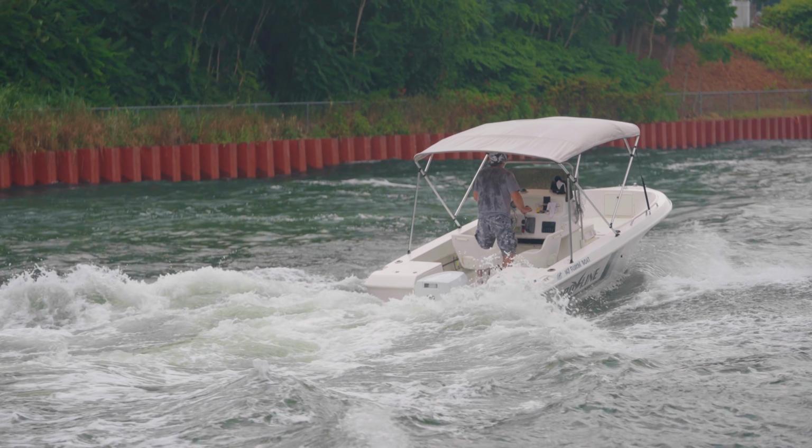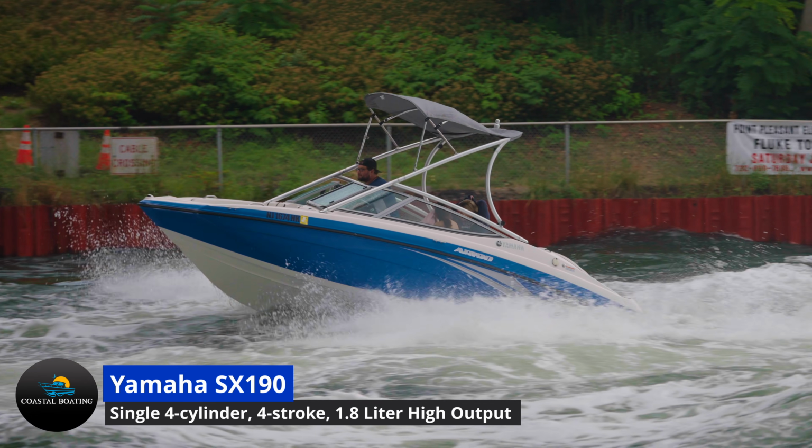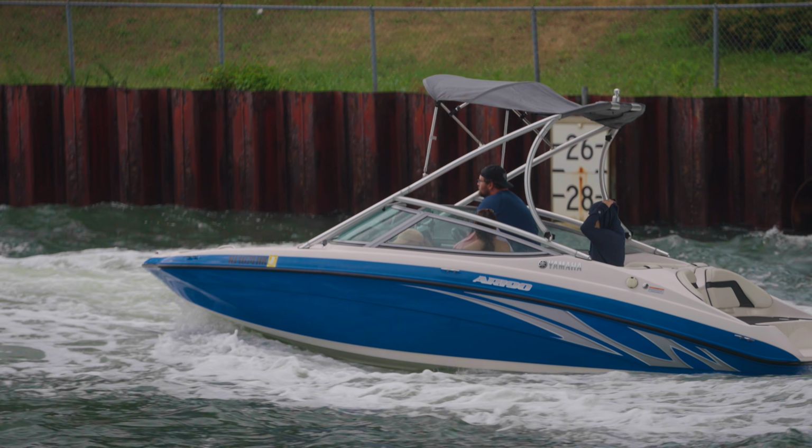Alright, let's move on to the next one. Next, we have a Yamaha 19-foot jet boat heading north on the canal. For whatever reason here, our captain decides to back off the throttle, and you can see how strong the current is. It basically brings him to a stop in his tracks.